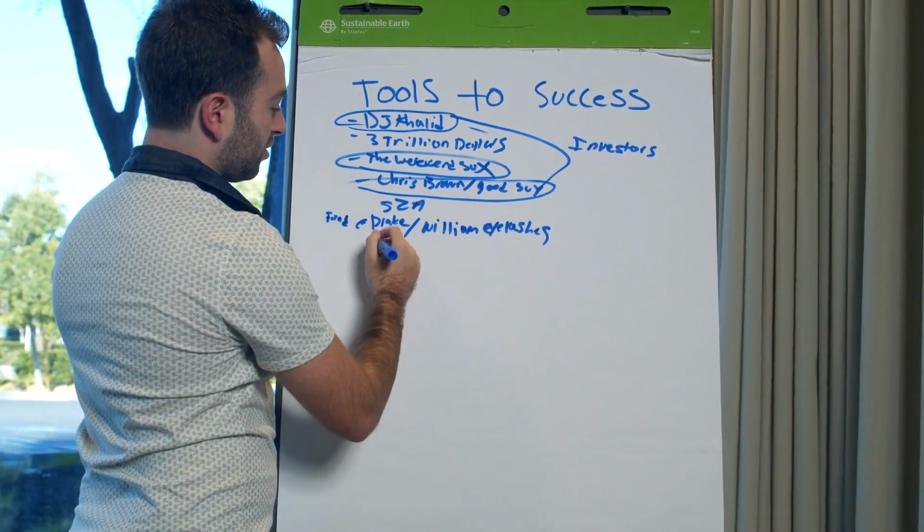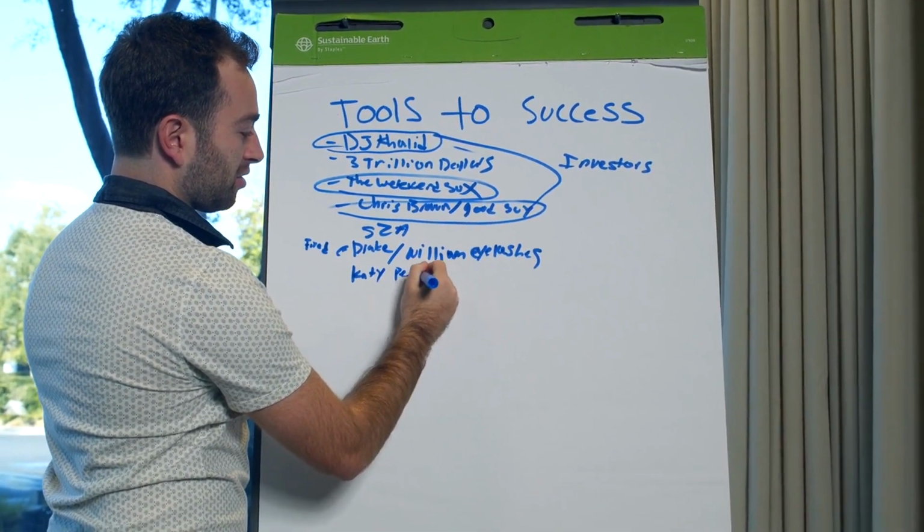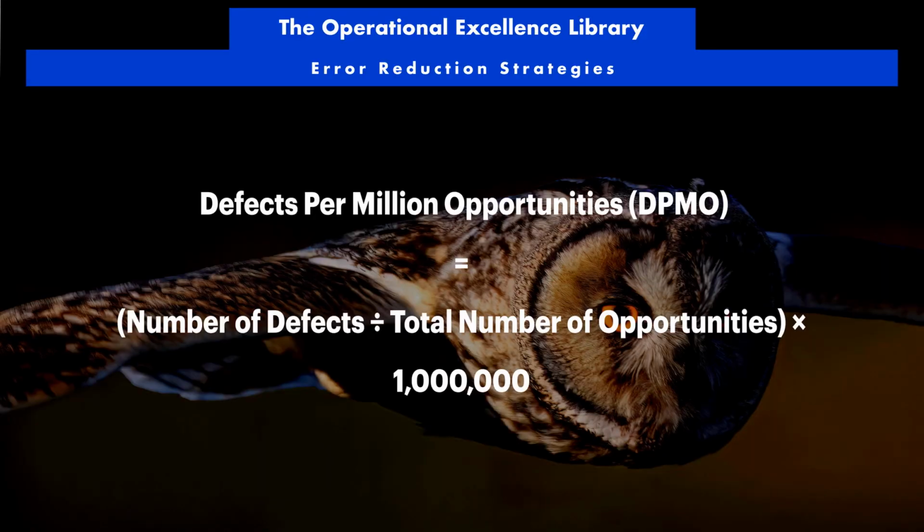The mean time to detect, MTTD, and mean time to repair, MTTR, metrics are also essential in measuring error rates. MTTD measures the average time taken to detect an error or failure, while MTTR measures the average time taken to repair or correct the error. These metrics are particularly useful in identifying inefficiencies in the organization's detection and correction processes.